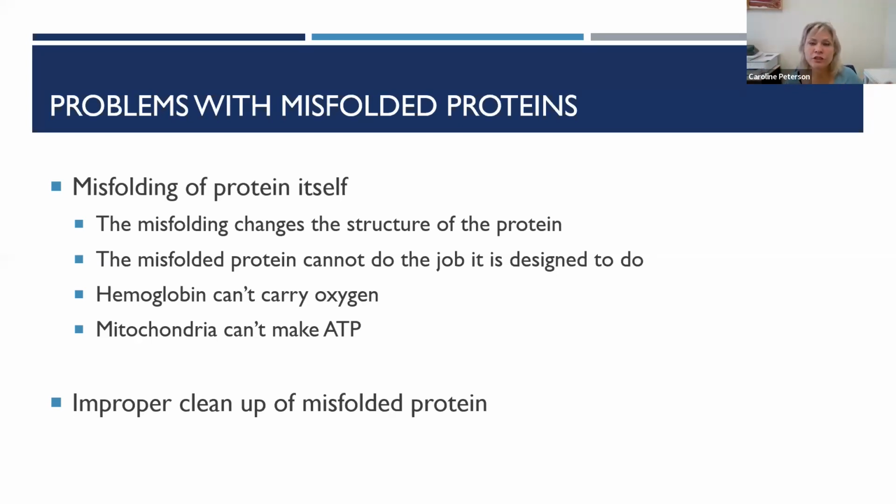We talked about misfolding of protein itself. The other problem with misfolded proteins is if they don't get cleaned up properly. So if you have a misfolded protein, at least it should get cleaned up, and then it'll be less of a problem. But if it doesn't get cleaned up, you have two problems on your hands.